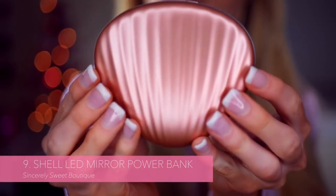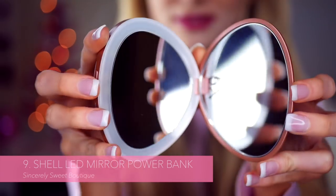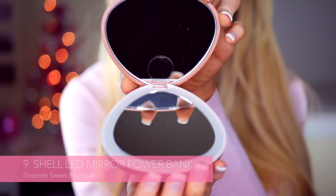Number nine is another Sincerely Sweet Boutique item. This shell right here, is it a mirror? Yes, but also a light. It's also a power bank, so you can recharge your phone with it. This thing is so handy, and it's a lot smaller than some of the gigantic power banks, and it doesn't look like a big brick. Last time I ordered a bunch of stuff from Sincerely Sweet Boutique, they're super nice, and they threw this in there. It'd be a great stocking stuffer.